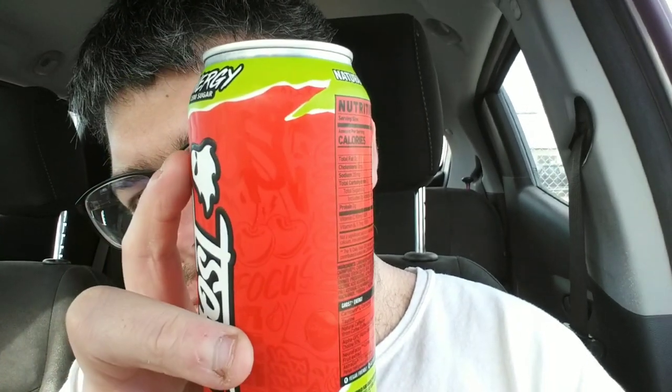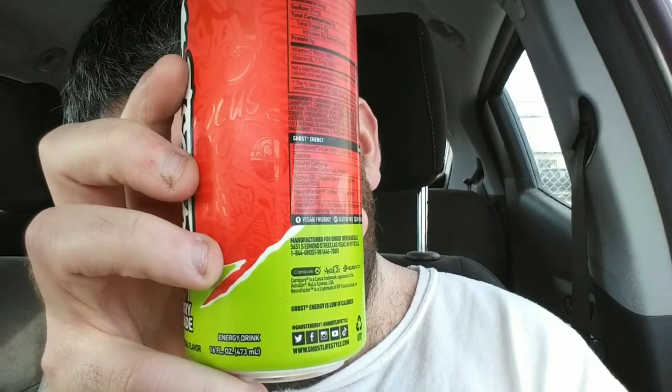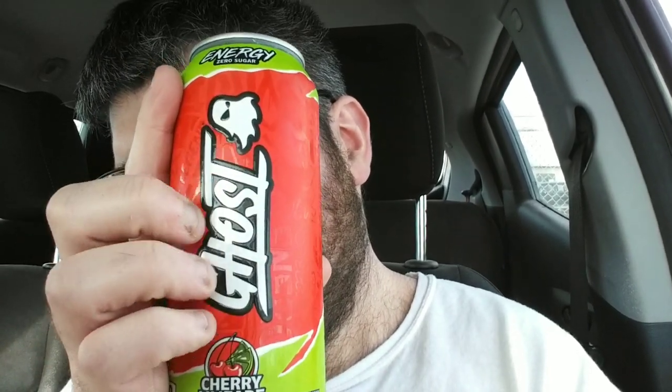But anyway, right on the top it says energy, zero sugar, Carnipure carnitine, natural caffeine, Ghost, Cherry Limeade, natural and artificial flavor, zero sugar per can, energy drink, 16 fluid ounces, 473 milliliters. It has a lot of that graffiti background pattern. It shows cherries and Ghost. It has the Illuminati symbol, the all-seeing eye, just saying. But the logo is textured, it's raised, so you can feel it.